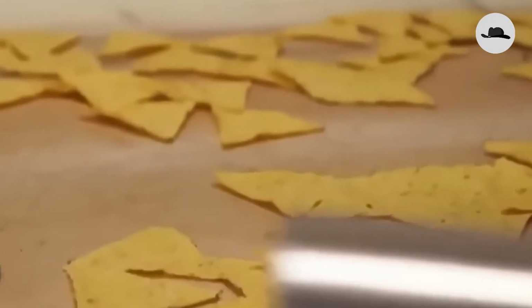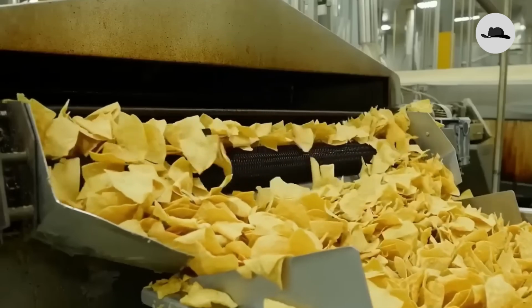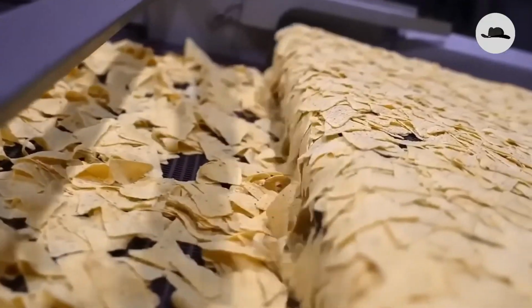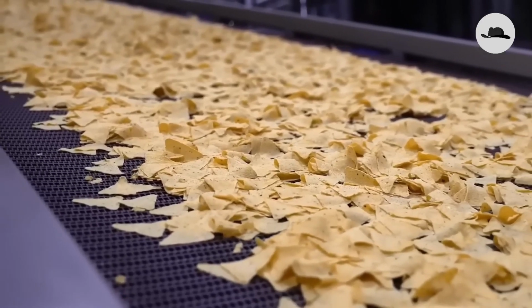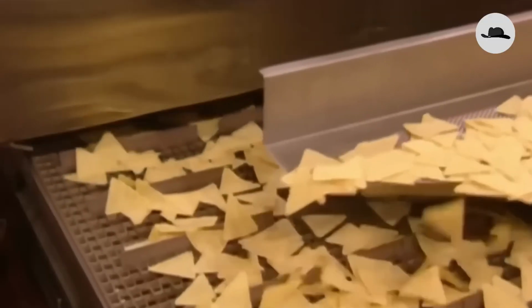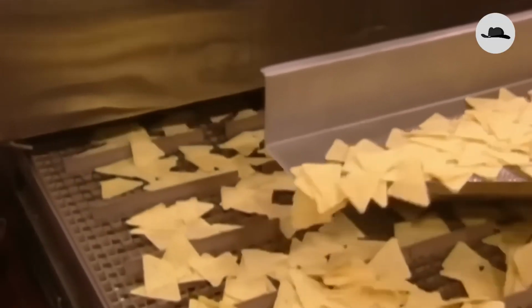Next, the Doritos are transported to a special drum, where they are mixed with seasonings and flavor ingredients. The seasoning is introduced into the drum, with large bags of the mix being added at the top of the machine. This mix contains a secret blend of cheddar cheese, Parmesan cheese, spices, flavor enhancers like monosodium glutamate, and preservatives to extend the product's shelf life.